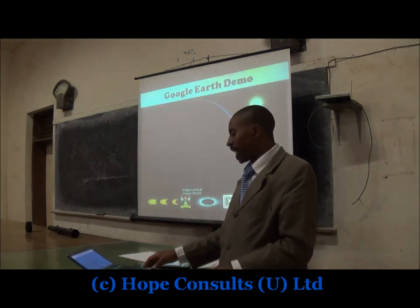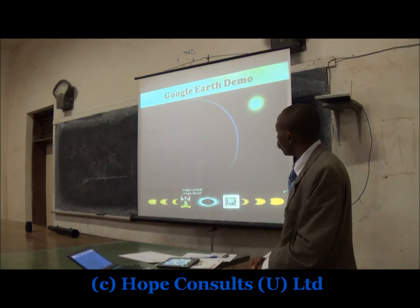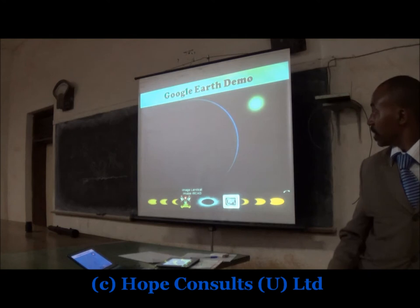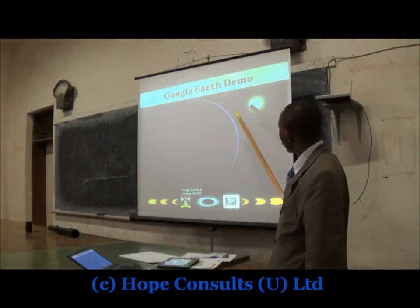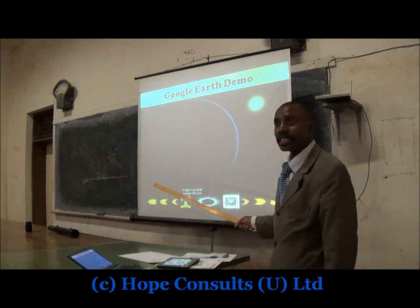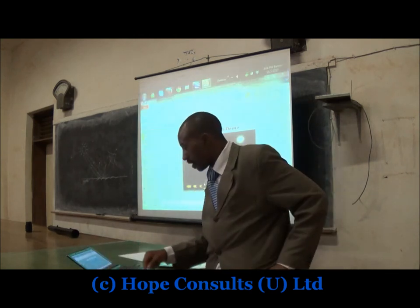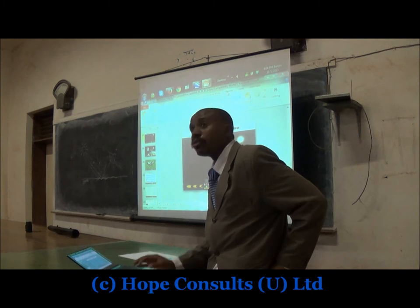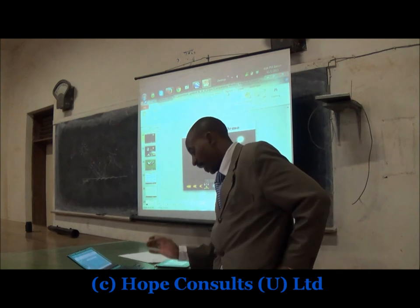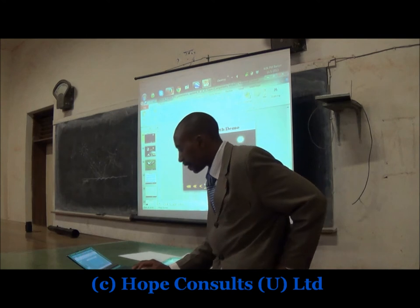So in a nutshell, I'm supposed to be showing you a good path. Yes, it is a bit darkish. But this is just to show you that when the sunrise is the other side, this other side of the earth is dark. So I'm going to try to see whether if I start the Google Earth program, I will be able to show you, or for you to appreciate, darkness and daylight. I hope it will be able to cooperate in that regard.